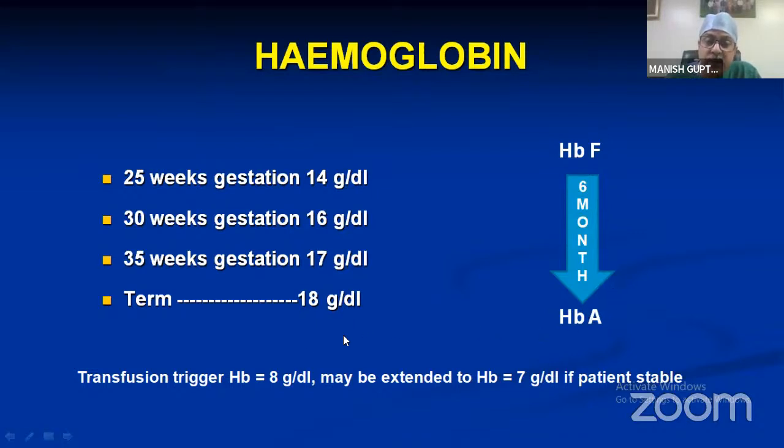Transfusion trigger, again, I said that nowadays it is suggested that we should discourage giving blood to children as we discourage it in adults, and one should avoid giving blood up to 9 gram per deciliter of hemoglobin, but some people say it is 8 gram per deciliter. There is no final consensus of how much it should be given. Even the German guidelines say that one can go down to 7 gram per deciliter if the patient is stable and there is no further loss of blood expected.